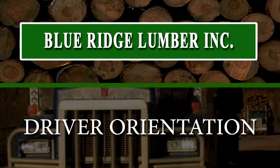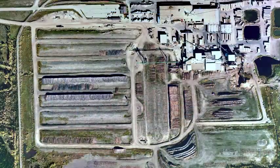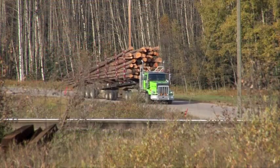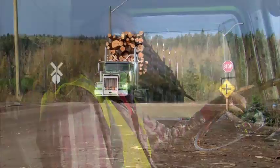This is a driver orientation video for all drivers loading and unloading at the Blue Ridge Lumberyard. Prior to entering the log yard, there is a railway crossing. Stop at the crossing and look in both directions for trains. Proceed when safe.